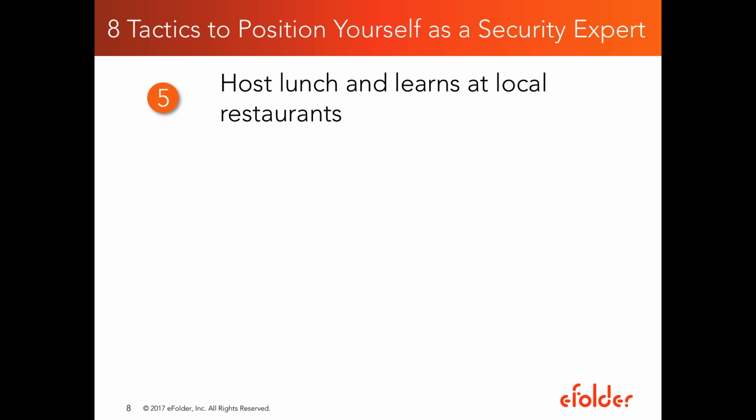Both eFolder and Cisco Umbrella put on our own lunch and learns, and we do joint lunch and learns, and we found it to be a great way to drive new business. And I can only speak for the eFolder side, but here at eFolder, some of our most loyal partners are ones who we originally met through our lunch and learns. So they can not only be a great way to establish yourself as a security expert, but to really build key business relationships early on.